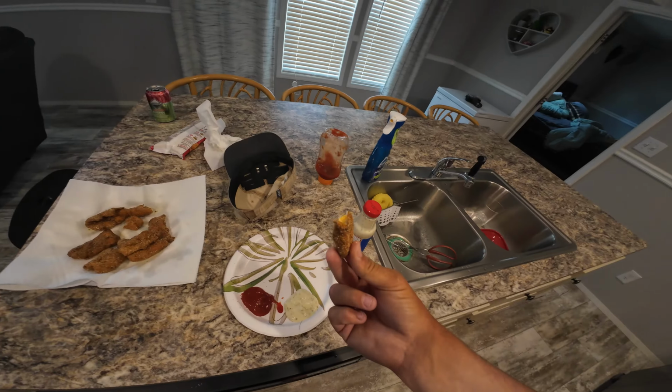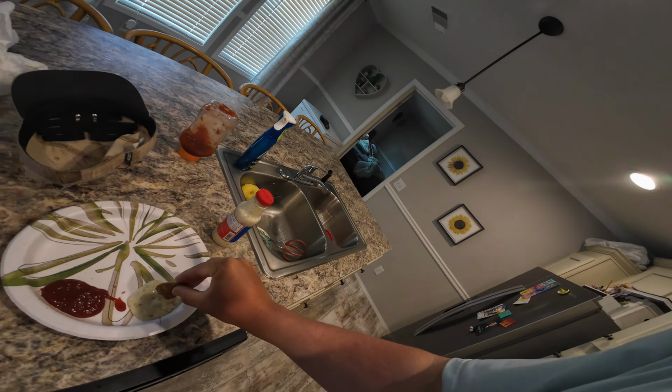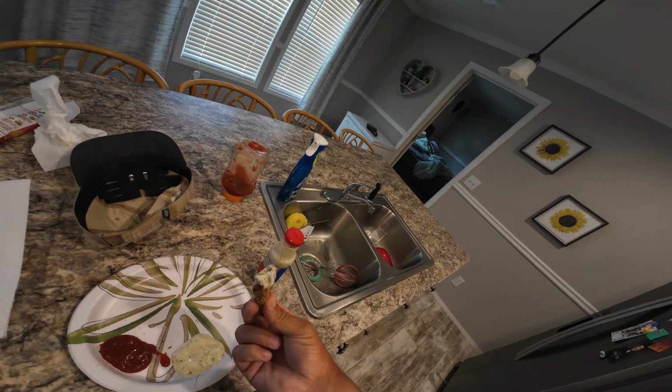Alrighty guys, well we got a little bit of tartar sauce and some spicy ketchup from Whataburger right here. Alright guys, we're gonna go in with a little bit of this flounder right here. Put a little tartar sauce on there. Hot. That's some good stuff right there.